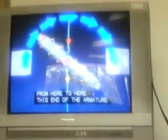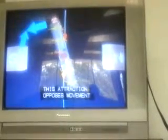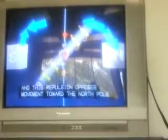From here to here, this end of the armature will be a north pole. So at the top, as the armature is turned, this attraction opposes movement away from the south pole, and this repulsion opposes movement toward the North Pole.